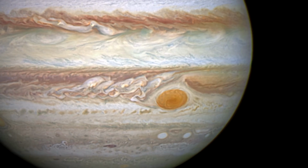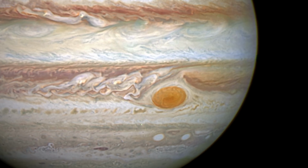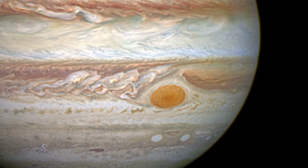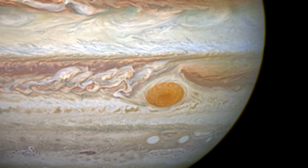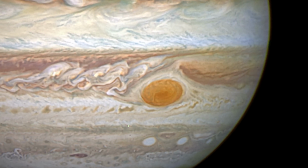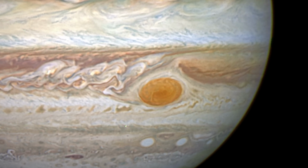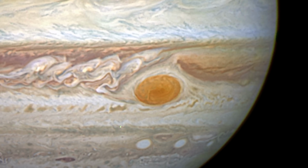A long-standing feature of the storms of Jupiter is the Great Red Spot. Large enough to swallow the Earth, this storm system has been studied since the 19th century. Then it was measured at a little over 41,000 kilometers on its long axis.